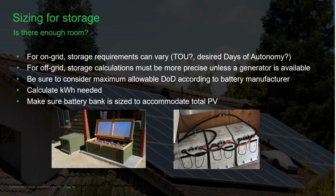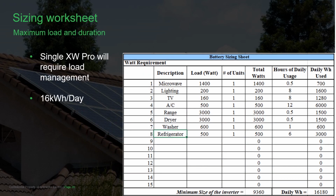Remember, whether AC coupling or DC coupling, the battery should be sized at a minimum to safely accept the total amount of PV power. Creating a list of appliances with their respective watt ratings and hours of usage will give you total watts and energy requirements.